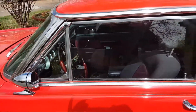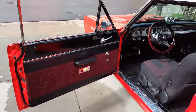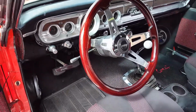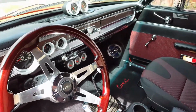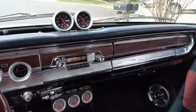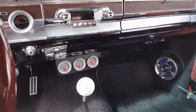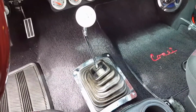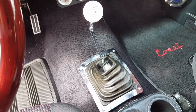Let's check out the inside one last time. Here we go. Grant steering wheel. Retro sound radio hidden in the dash. Dash pieces are in relatively good shape. Lots of gauges. You've got a nice little Tremec with a hearse shifter there.